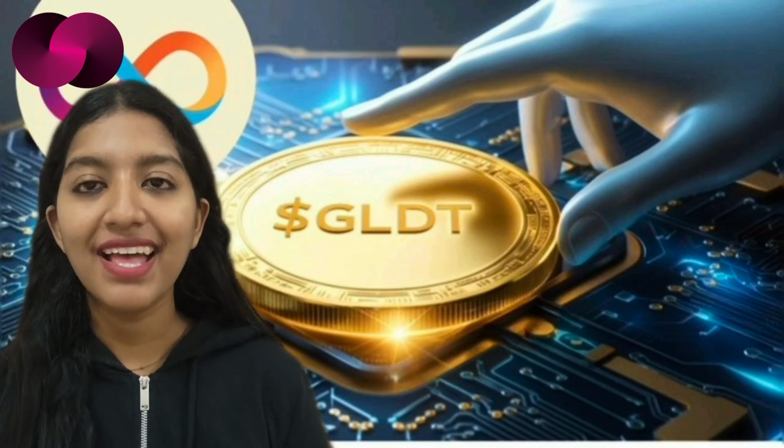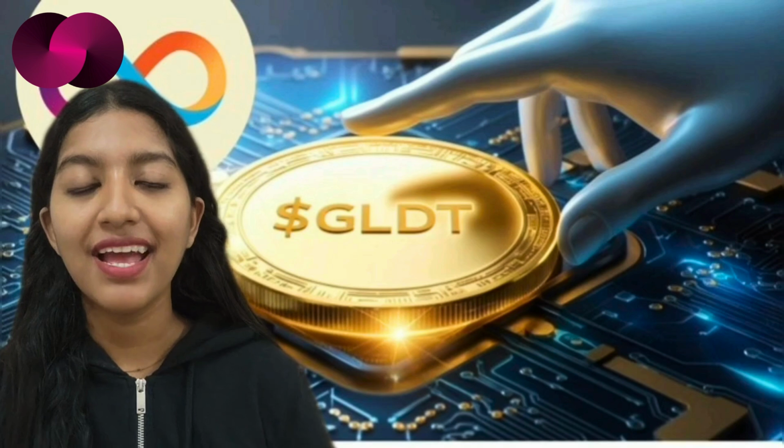Moving on, let's talk about another major development in the ICP ecosystem. From decentralized communication to decentralized finance, the next story shows how ICP is pushing the boundaries of DeFi with gold-backed liquidity. The ICP ecosystem just got a lot more exciting with the addition of gold token liquidity. Gold-backed tokens are now live on ICP Swap thanks to a major move from Axiom.info.